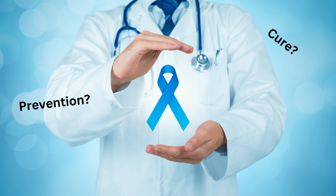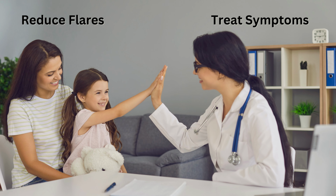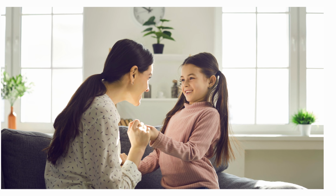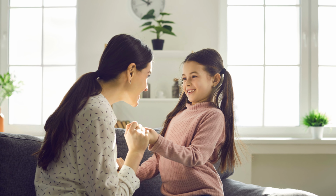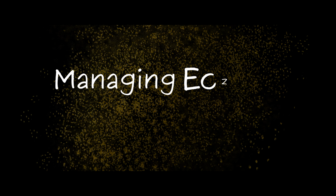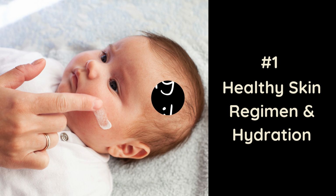Eczema cannot be entirely prevented nor cured, but there are steps that can be taken to reduce the risk of flare-ups, and there are medications to cope with the symptoms. It is important to learn as much as possible about the condition and be involved in your child's treatment. The following measures are crucial in the management of children with eczema. Number 1.